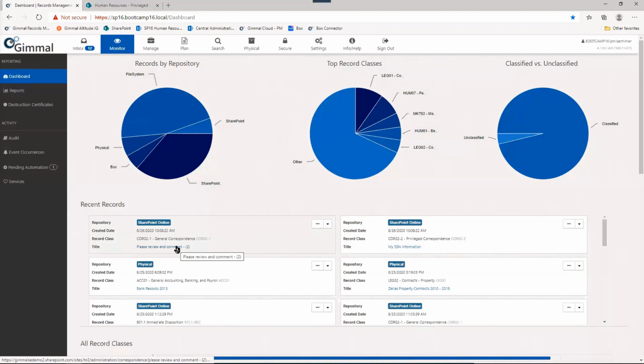The email stays in SharePoint. Policy is placed on that email from Gimmal Records Management based on the classification rules and the properties of the email. So we can see my record class that was assigned was COR02 General Correspondence. Here's the date the record was captured.